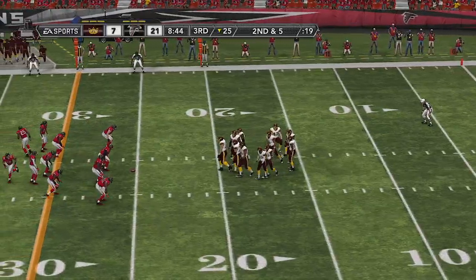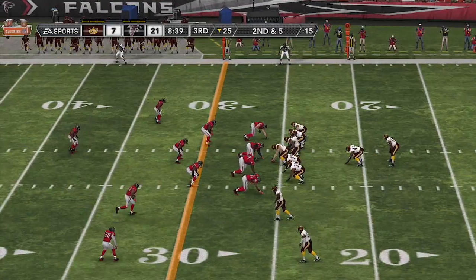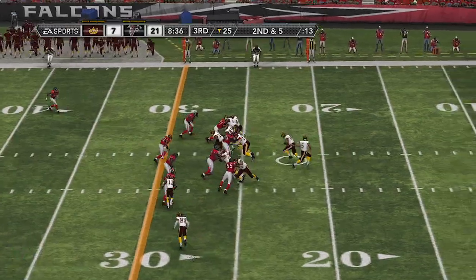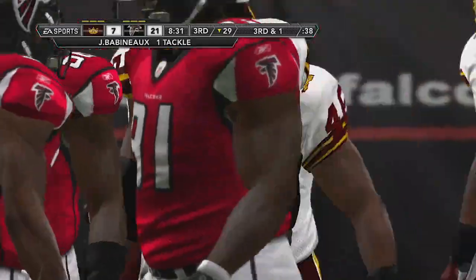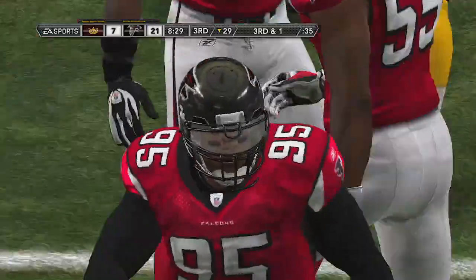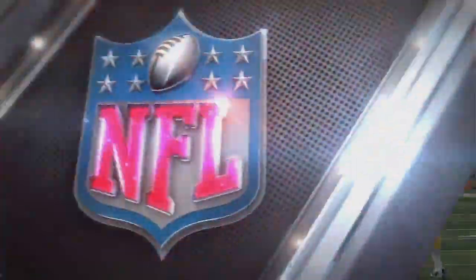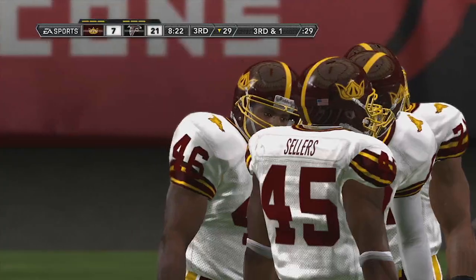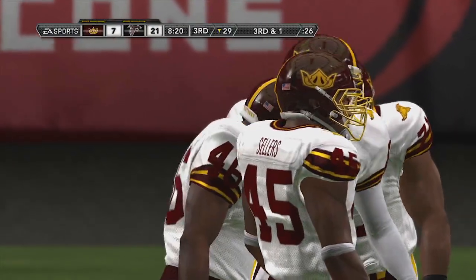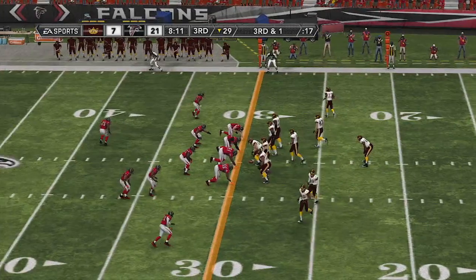It's 2nd and 5 here. Ball on their own 25. Terrain gets the carry. Jonathan Babineau was there for the stop. 4 yards on the carry. That'll make it 3rd down. The offense needs about 3 feet for the first.